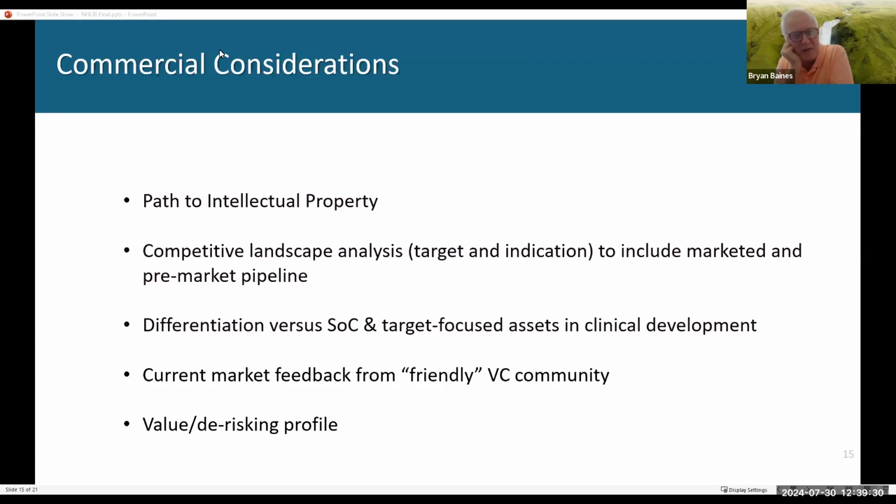The other thing that I found that PIs aren't as in tune to are the next couple of bullet points around competitive landscape and differentiation. You have to have a competitive landscape to include a target view as well as indication, and think about marketed and pre-market pipeline. But please bear in mind, the market changes even daily, and you have to incorporate the new additions or subtractions or new standards of care approaches. So don't think that what you did 2 years ago is the same today. So you always have to stay current with that.